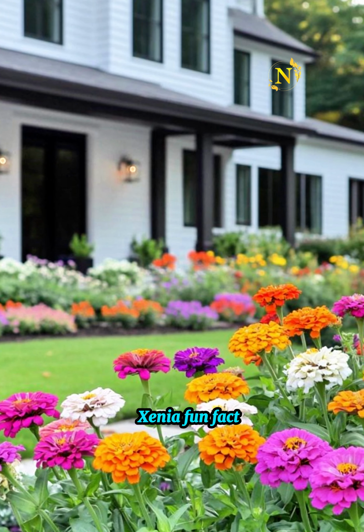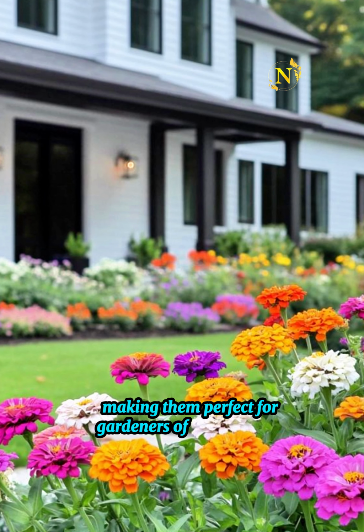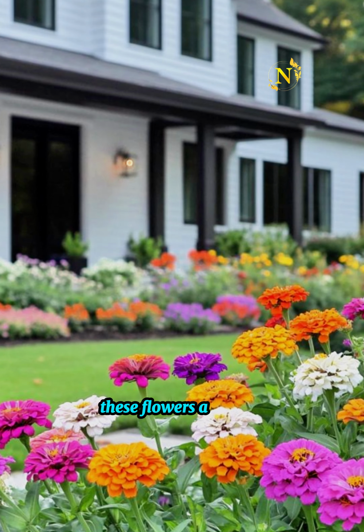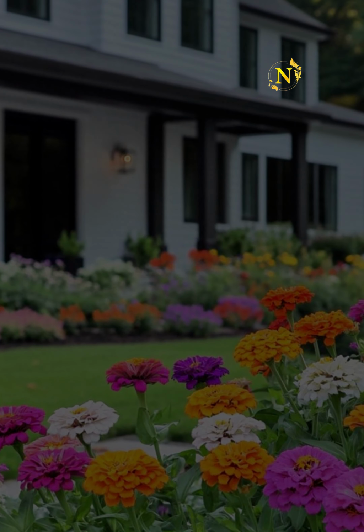Zinnia fun facts. Zinnias are super easy to grow from seed, making them perfect for gardeners of all skill levels. These flowers are cut and come again champions. The more you cut, the more they bloom.